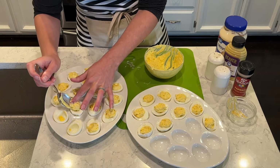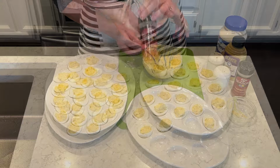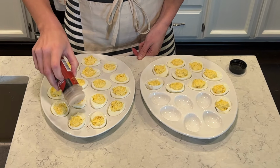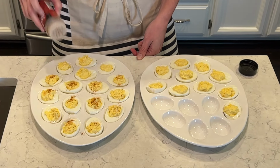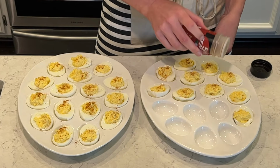So once I have them all filled up in my cute little deviled egg trays, I love these, they're great. I'm going to add on a little bit of paprika on top. It just gives it a really nice look, and I love paprika, the flavor of it. So just a little dash on each one, and then these are ready to go.